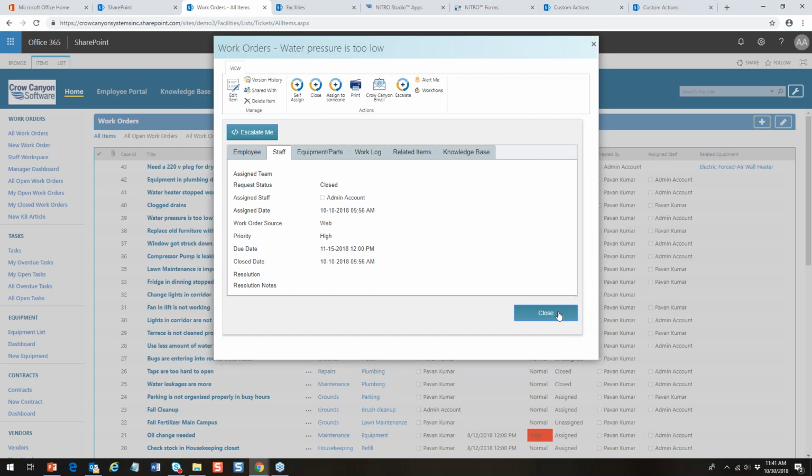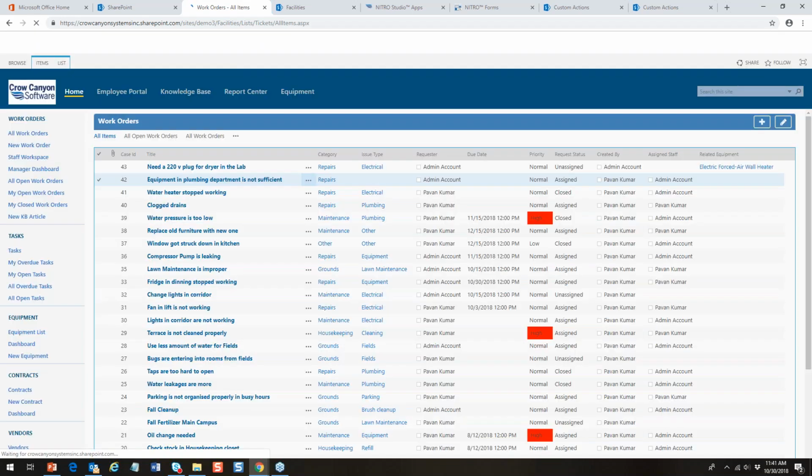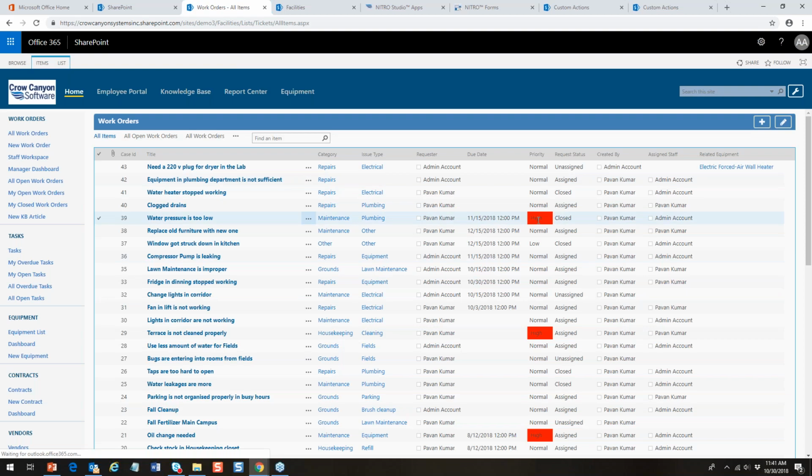But here's something else that's cool. When I go here and refresh this list, notice that this water pressure is high. Now our initial formatting turns the high priority to red, and that's another part of our Nitro Studio. I mean, Nitro Studio has so much in it. It's one of those things where you can really manipulate and tweak this application.